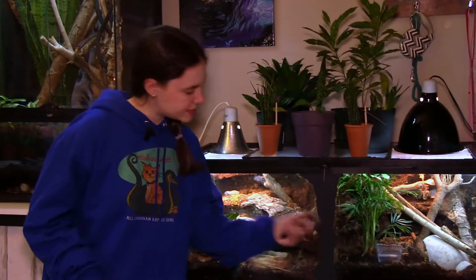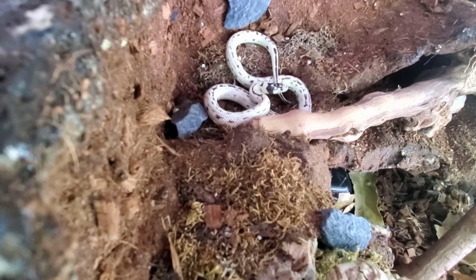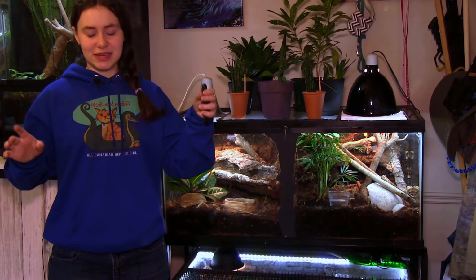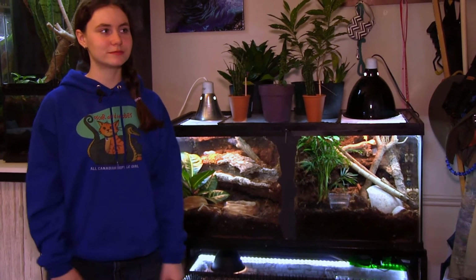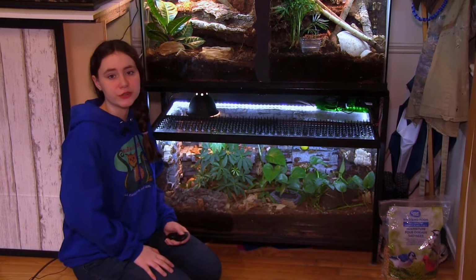On the other side is Johanna, my juvenile California king snake. She's a little bit more shy though. Both of these guys are still juvenile, and they will be needing upgrades once they get a little bit bigger. Upgrades. Never ending. Down here is my third corn snake, Noodles' home.